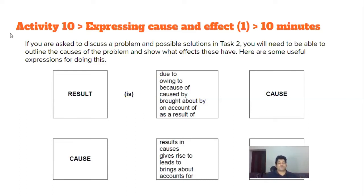So what to do is, if you are asked to discuss a problem and possible solution in task 2, you will need to be able to outline the causes of the problem and show what effects these have. Here are some useful expressions for doing this. For example, make these boxes in your notebook. Result is, then the center box, and the third box is cause. So result is, and then cause.